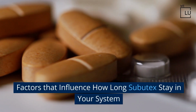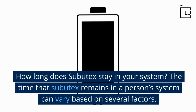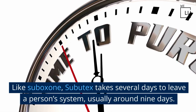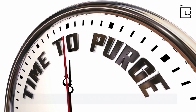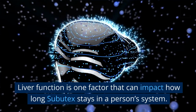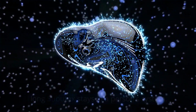Factors that influence how long Subutex stays in your system. How long does Subutex stay in your system? The time that Subutex remains in a person's system can vary based on several factors. Like Suboxone, Subutex takes several days to leave a person's system, usually around 9 days. However, some individuals can take more or less time based on different factors. Liver function is one factor that can impact how long Subutex stays in a person's system.